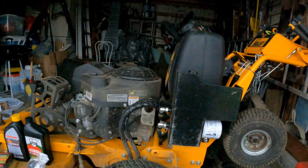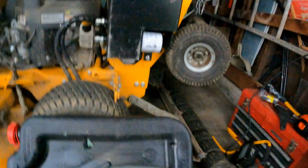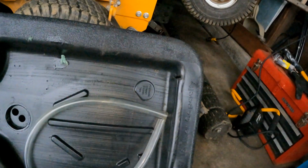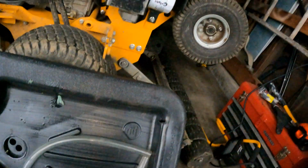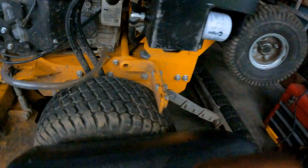Something else, an extra tip for my hydro people, something else that you guys will need is this tube. All this tube does is go on the end of this little knob here. It goes right there, just like that, on that little hose right there. And then all you do is you twist this knob right here. You twist that knob, and then the oil flows out and then down into your oil pan.